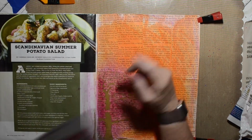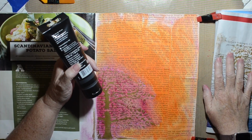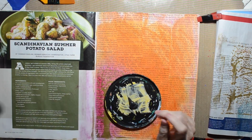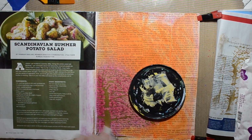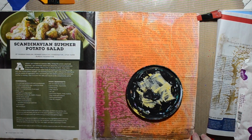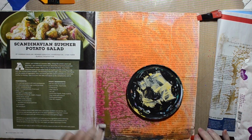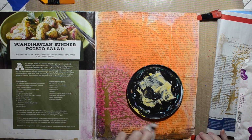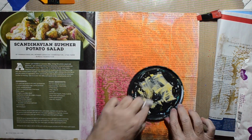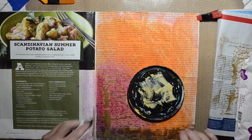And then my next prompt is add black gesso with a baby wipe. I don't have black gesso. I do have black paint, but I got this paint on clearance at Hobby Lobby, and it was iridescent graphite. So I wanted to try it out, so I'm doing that instead of black. It's not quite as dark as black would be, but I'm just going to use it to vignette the page. So it'll be fine. And it doesn't have to be as dramatic as black, right?